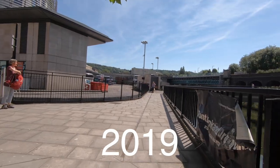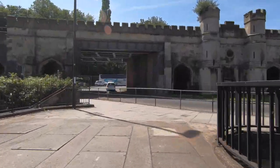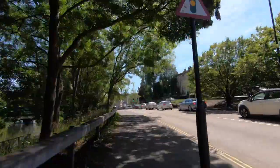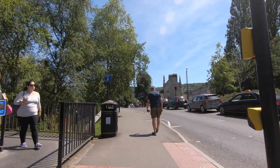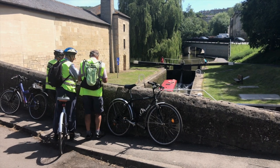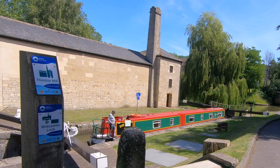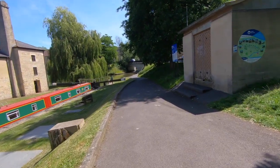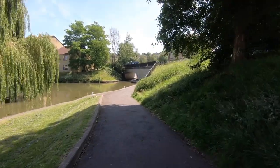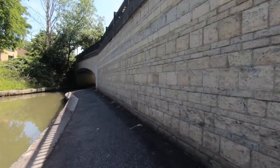Cheers. Thank you. I meet a couple who kindly send me off in the right direction this time. Heading for the very start of the Kennet Avon Canal. So now the plan is to follow the canal on the towpath all the way round to Dundas Aqueduct. After this, it's back to the Two Tunnels Greenway via Monkton Combe to Midford, and I intend to go through Combe Down Tunnel twice. Yep, and then back to Midford.